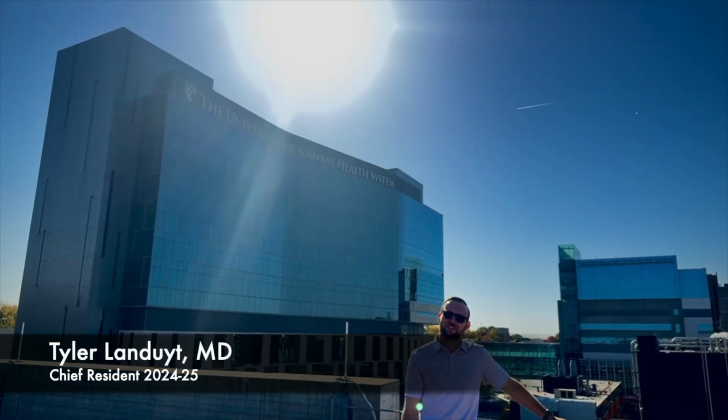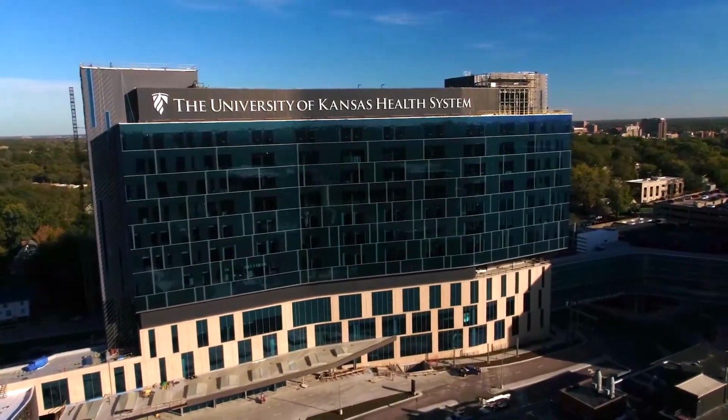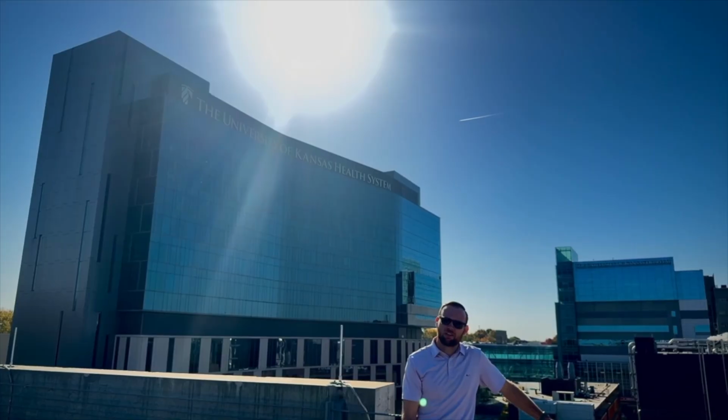All right, hopefully you all enjoyed that drive in. We're here on the parking garage where our residents get free parking. All of the buildings on campus are connected by walkways, so you'll never get exposed to the elements. Since we can't show you in person, let's go on a tour and meet the rest of our chief residents.